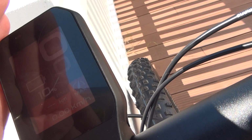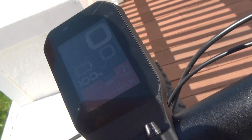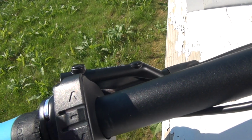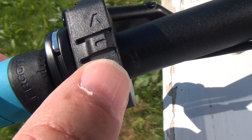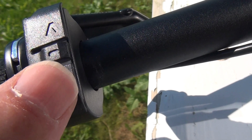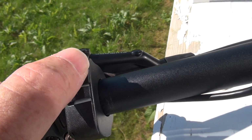Because of the sunlight, it's not so easy to see, but it's colored, and it's also plus and minus. There is light inside here, and as you switch, it will vibrate. Vibrates, we're getting down, not full support anymore, and it also changed color. Now it's blue, indicates lower assistant level.